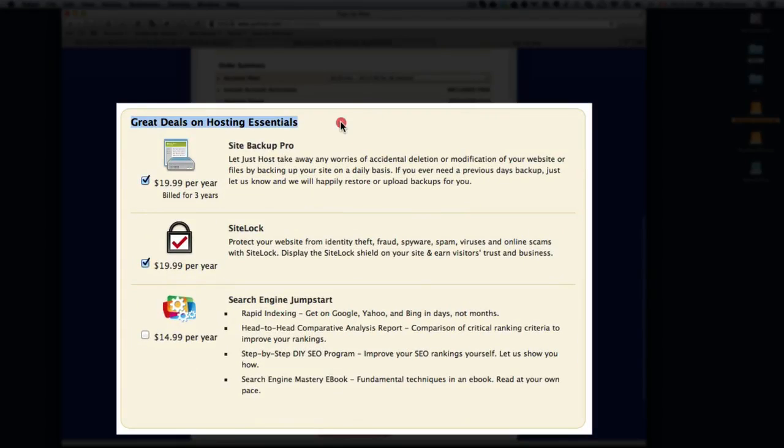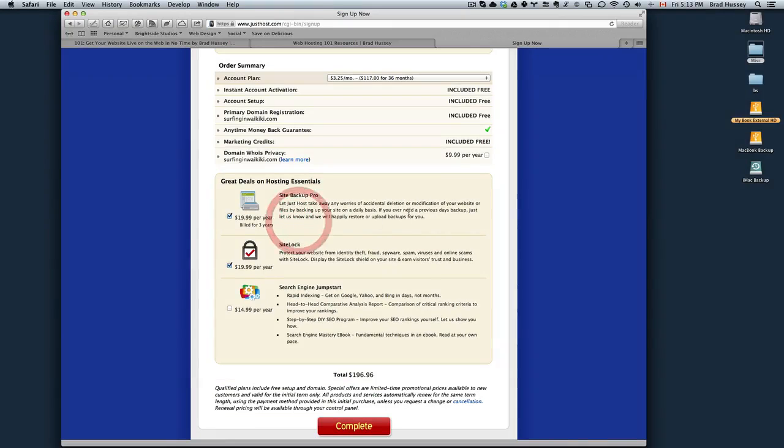Great deals on hosting essentials. Entirely up to you. More upsells. So you can have Site Backup Pro. It'll be $20 a year, billed for 3 years, so it'll actually be $60 on your bill. You don't have to do this. It's up to you. Just read the description here.